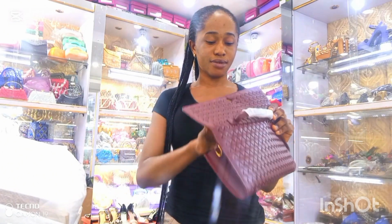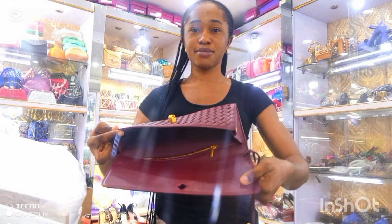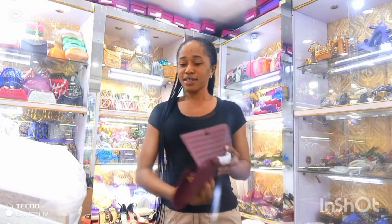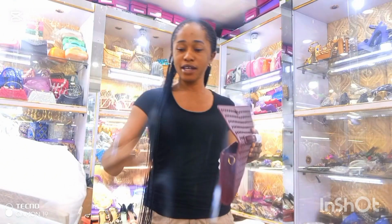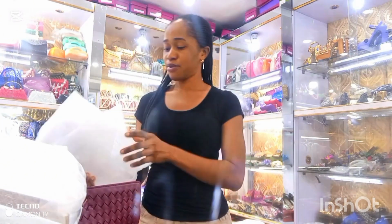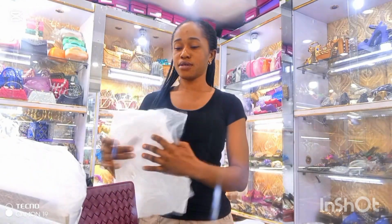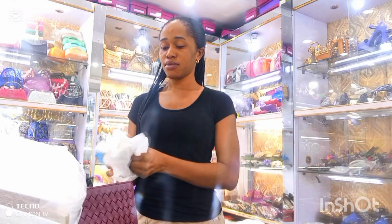So the unboxing time, the inside, it has a compartment which can actually take some of your stuff. It has a long hand. You can carry it with your long hand, and you can also carry it with just the shorter hand of it. So kindly watch this video to the end.